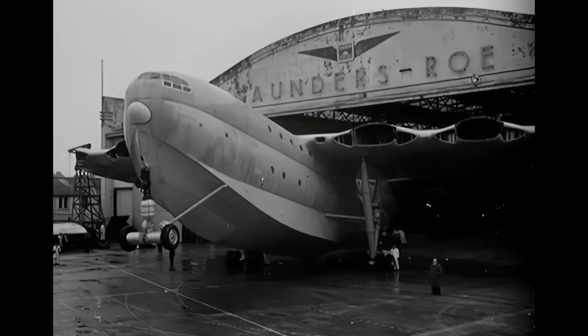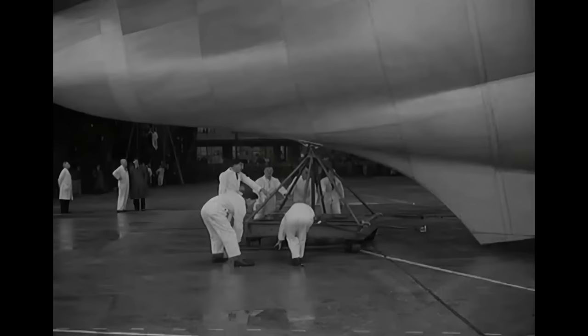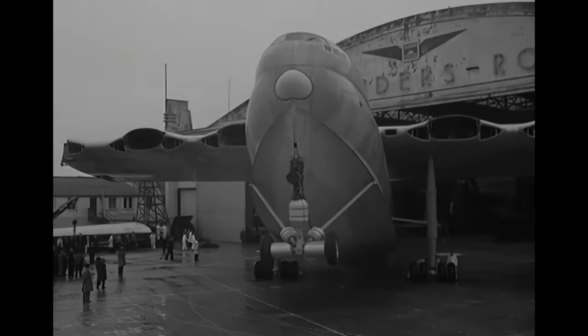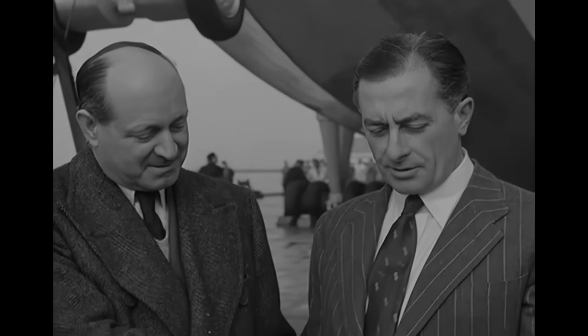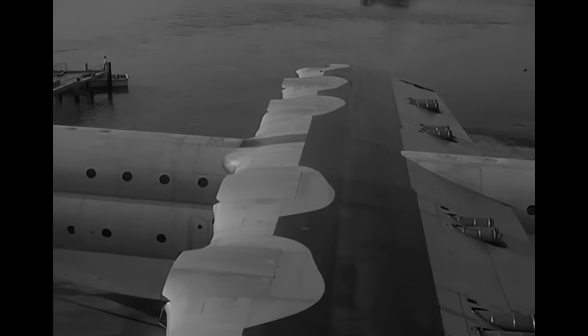The Saunders Roe Princess was the last of the giant flying boats. With the exception of Howard Hughes' Spruce Goose, the Princess was the largest flying boat ever built, and in May of 1946, work began on three prototypes of this gentle giant. The Princess was nicknamed the Double Bubble and designated the SR-45.